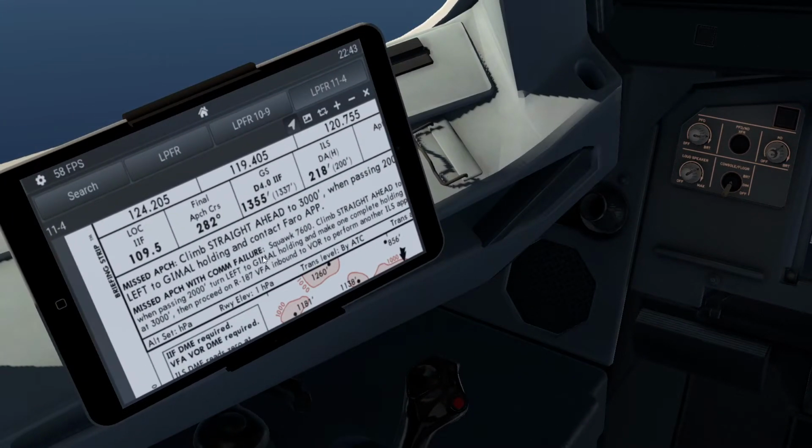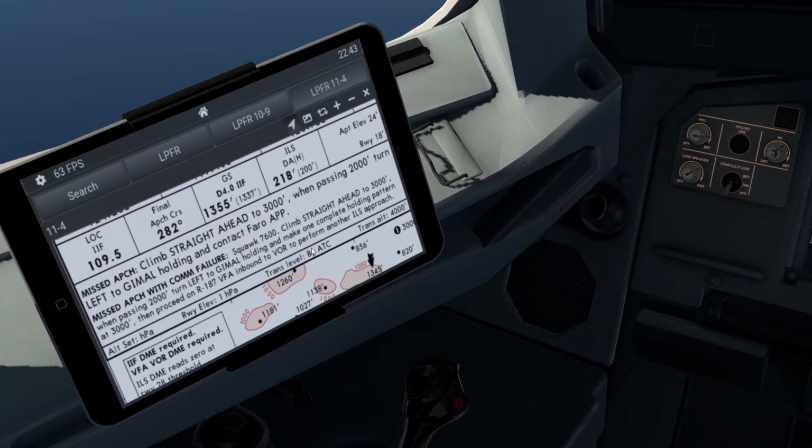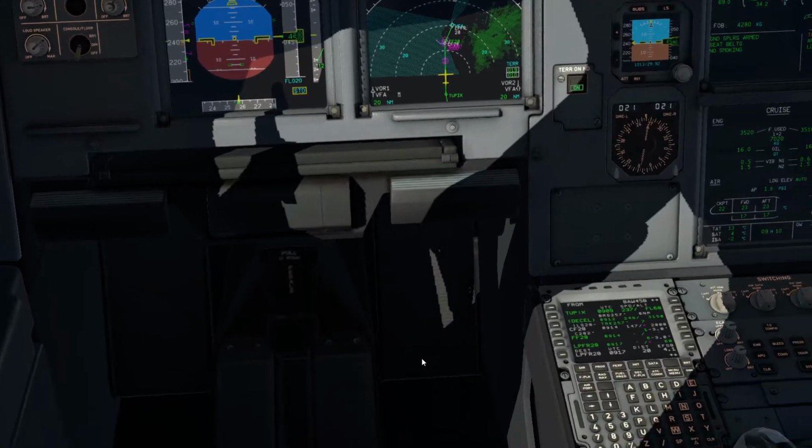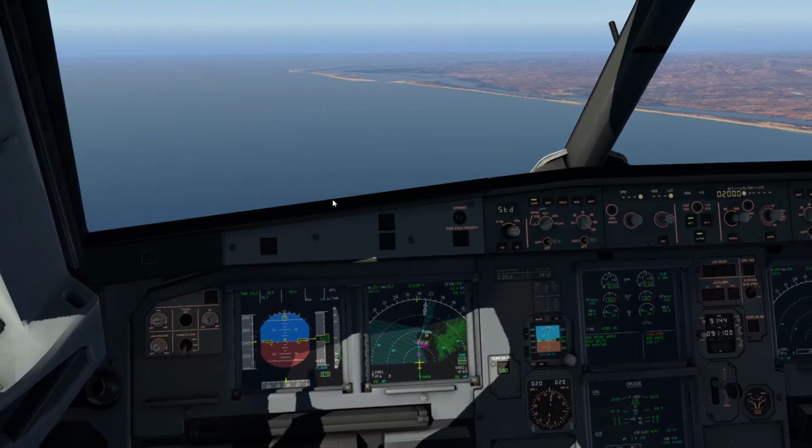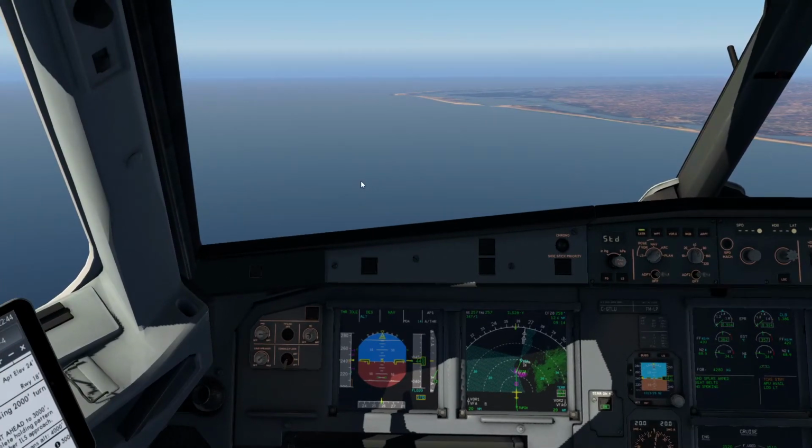And then contact approach. So we'll just do a left turn. When passing through 2000, left turn, and then to EGLL, holding, make one complete holding pattern at 3000 and proceed inbound to the VOR and perform another ILS approach. And that would make sense. Now the procedure obviously would be, you would just ping EGLL and fly direct to EGLL. So there you go.